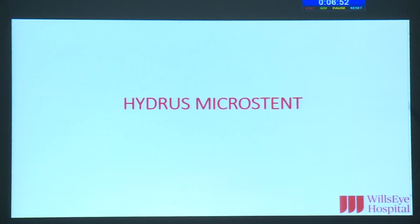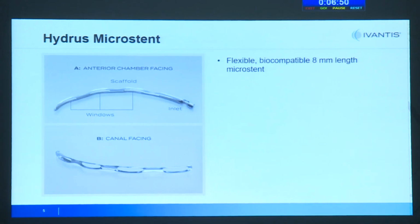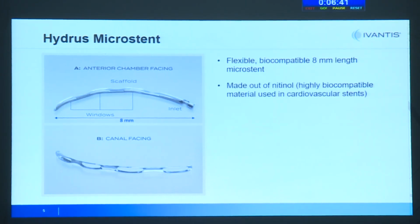So first, let's talk about the Hydrus microstent. This is a flexible, biocompatible 8 mm in length microstent. It's made of nitinol, which is a highly biocompatible material that's used in cardiovascular stents. There's some question of whether or not patients with nickel allergy shouldn't get this device. There haven't really been any cases reported of this quite yet, but it has sparked some discussion.